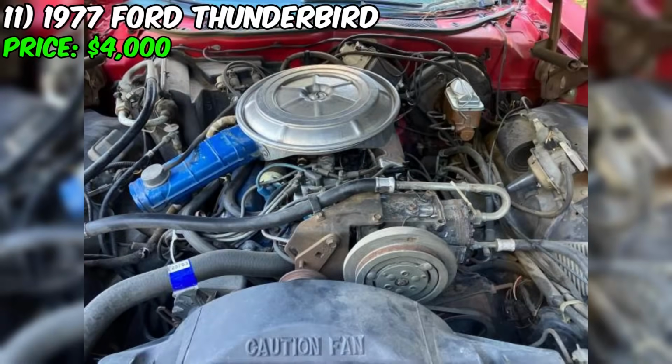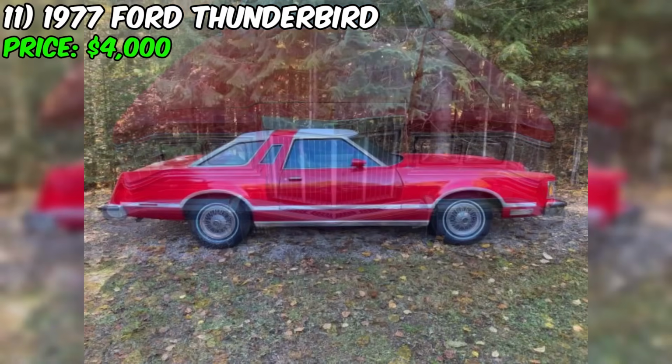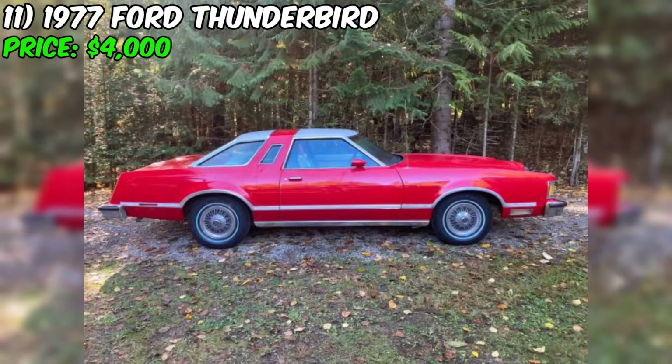The seller also mentions that the car has brand new tires, which is a big plus. New tires can be expensive, so it's great to know that you won't have to worry about replacing them anytime soon. Another impressive feature of this Thunderbird is its low mileage. With just 86,600 original miles on the odometer, this car has barely been broken in. It's rare to find a classic car with such low mileage, and it's a testament to how well this Thunderbird has been maintained over the years.